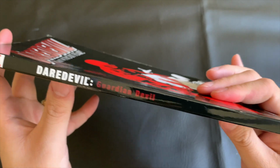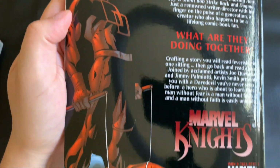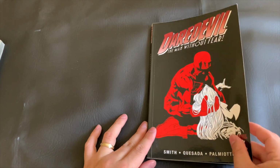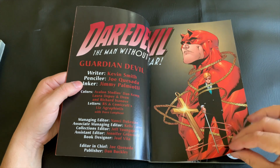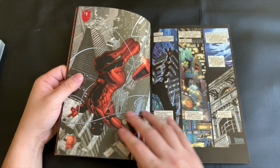A lot of the books I'm showing here have been reproduced in other hardcovers and trade paperbacks. You can almost always find them digitally. I'm sure a good handful of them are on the Marvel Unlimited service as well, in case you're looking for other ways to check these out. But going back to Kevin Smith's Guardian Devil, why did I include this on this list? Well, I'm happy to tell you.